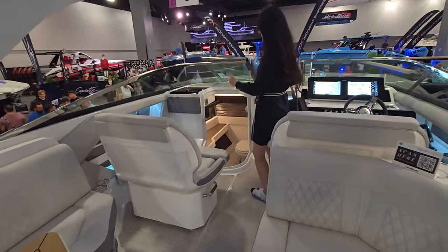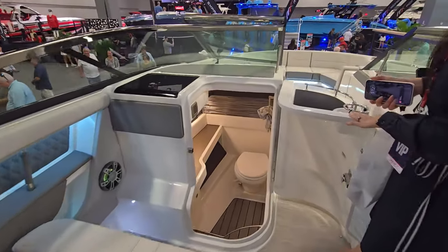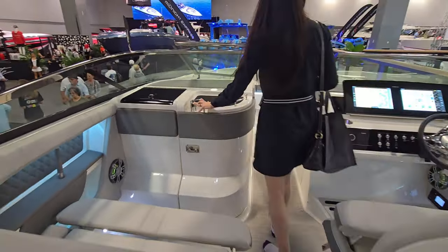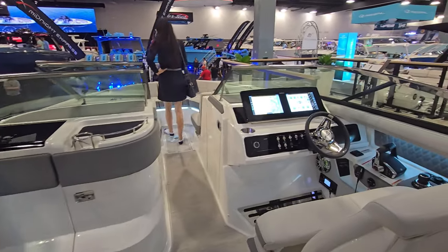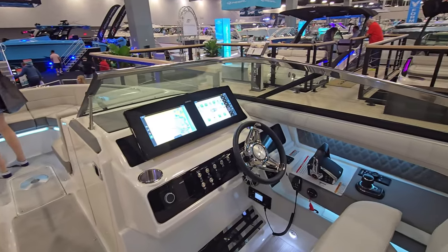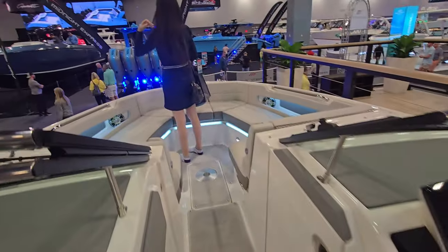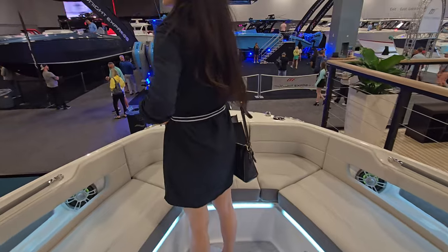Then it has a bathroom instead of a seat area. Very nice, but it does not have an interior cabin like you saw in the 350, which has a bathroom on one side and then a cabin on the other. This one has more the 290 type interior, but just a larger size. It's a couple feet larger, but it follows the same lines. Still a really nice boat.